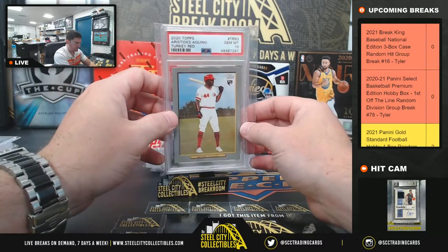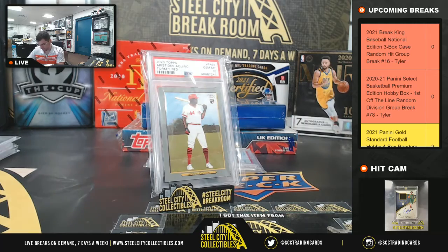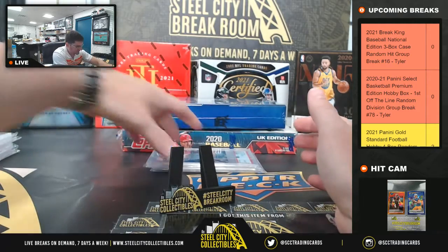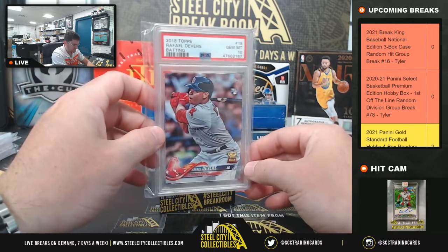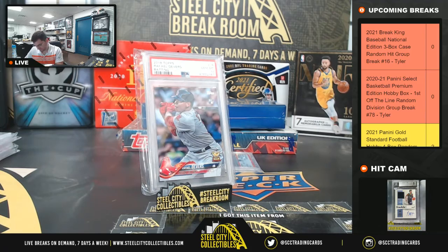That's Aquino. PSA 10, 2020 Topps Turkey Red. It's Aquino. Rafael Devers, PSA 10. Rafael Devers.